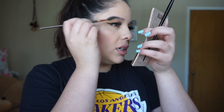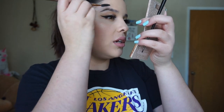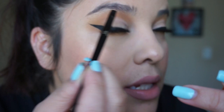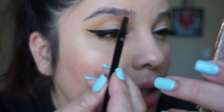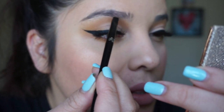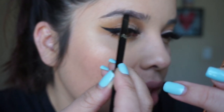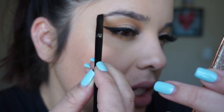My eyebrows are slightly bushy because I haven't done them, if you guys can see. Oh girl, I'm just gonna brush them out real quick. My shadow is creasing already. Cool. So I'm going to take this. I'm not gonna start at the beginning of the brow because it's a pomade, so I know it's going to be a little extra pigmented. That's the first swipe.